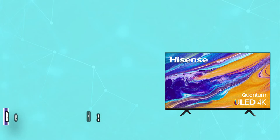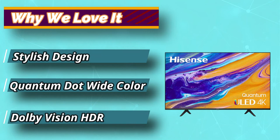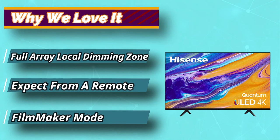You are welcome. The UG6 also has 4K resolution, Dolby Vision HDR and full array local dimming zones. Sounds like science, looks like a way more expensive set.